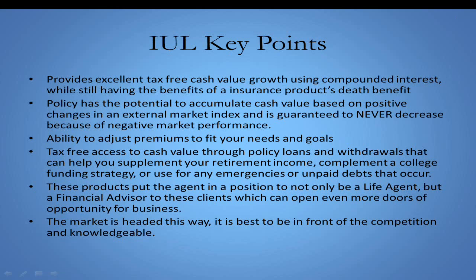Now, to tie it in, we're going to look at the Index Universal Life key points. One thing we really want to harp on, and have been harping on this entire webinar, is the excellent tax-free cash value growth. It's going to compound. The interest is compounded, and you're still going to have the benefits of the death benefit if anything was to happen. The cash value is going to accumulate on positive changes in the market, and it's not going to be affected by negative market performance. You're not going to lose money if the market goes down the tubes.